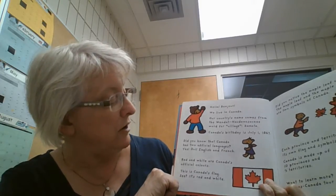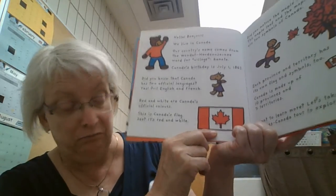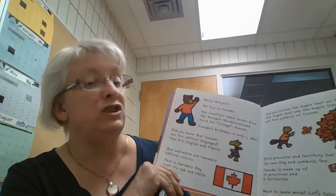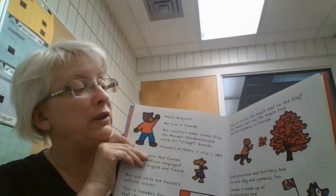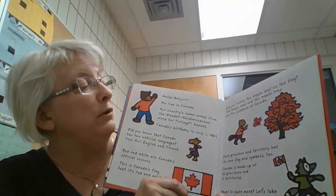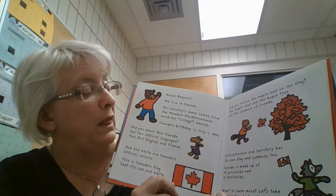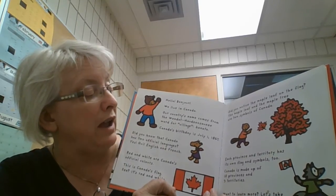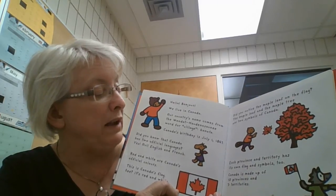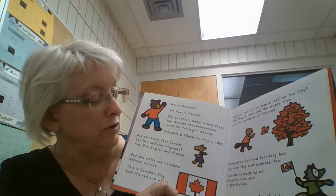Red and white are Canada's official colors. This is Canada's flag, and it is red and white. Did you notice the maple leaf in the middle of the flag? The maple leaf and the maple tree are two symbols of Canada. Each province and territory has its own flag and symbols too. Canada is made up of 10 provinces and 3 territories.